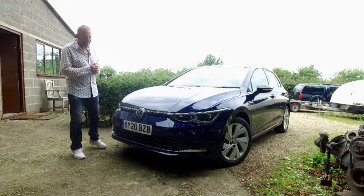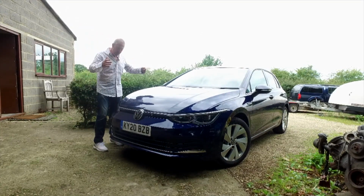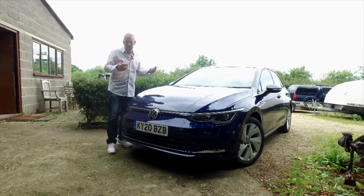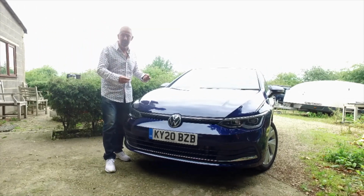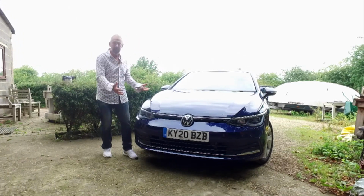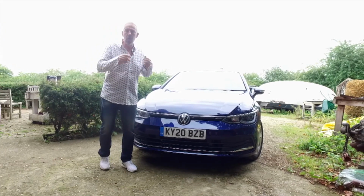So all in all, sadly, this car isn't really that much different to the ones before it. However, you have to admire Volkswagen's consistency when it comes to the Golf, because the one thing that the Golf has built on all these years this car has been around is its reliability, its fundamental basic ethos of being a car that we all love to drive and admire.